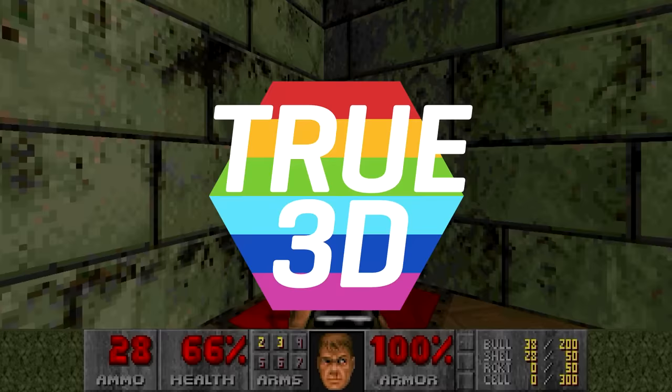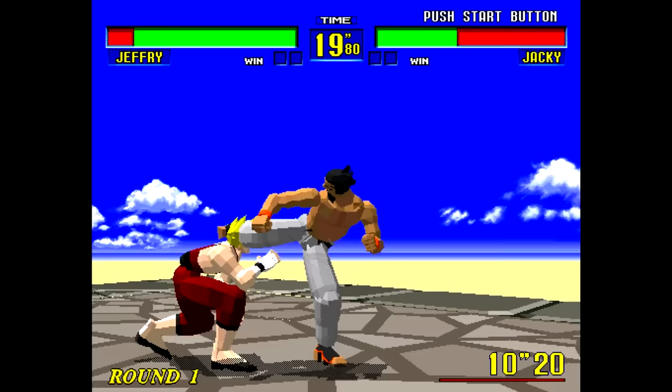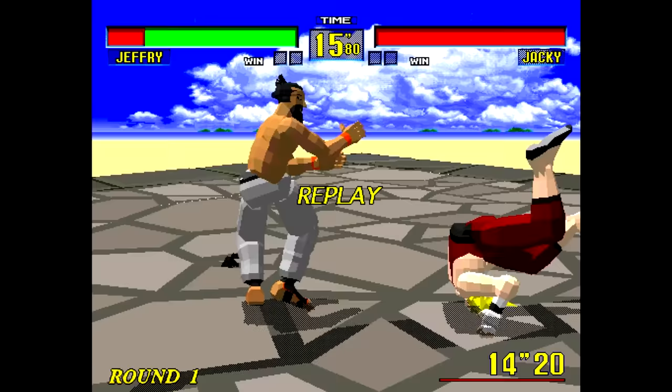Many of these early games were reliant on tricks to simulate a 3D world. Limited geometry, the use of sprites, or other time-saving hacks. True texture map 3D games required a great deal of processing power, and so it wasn't really until the second half of the 1990s that such games took hold.